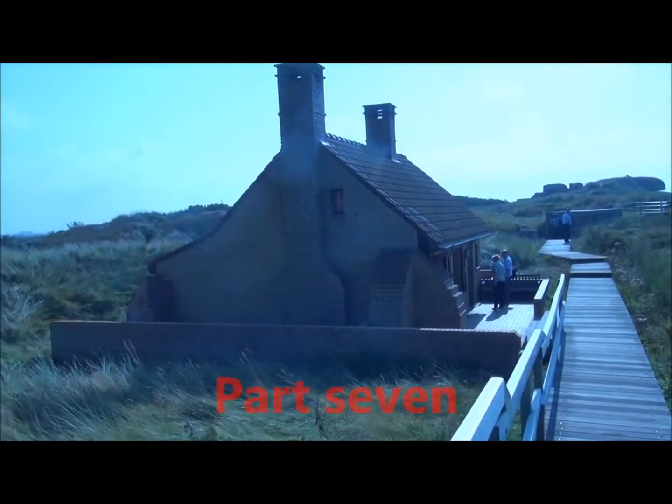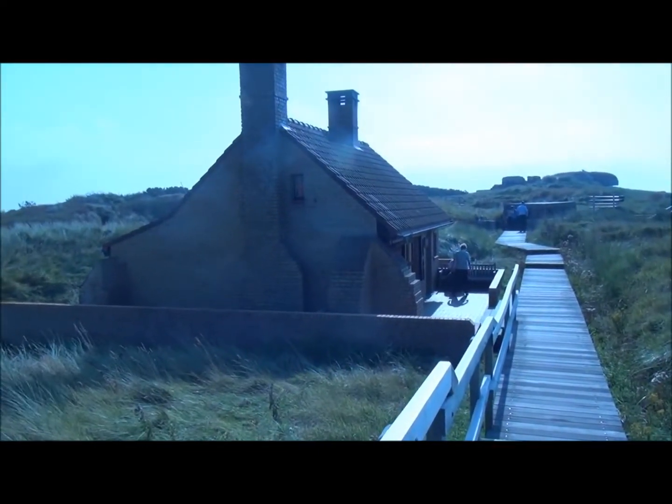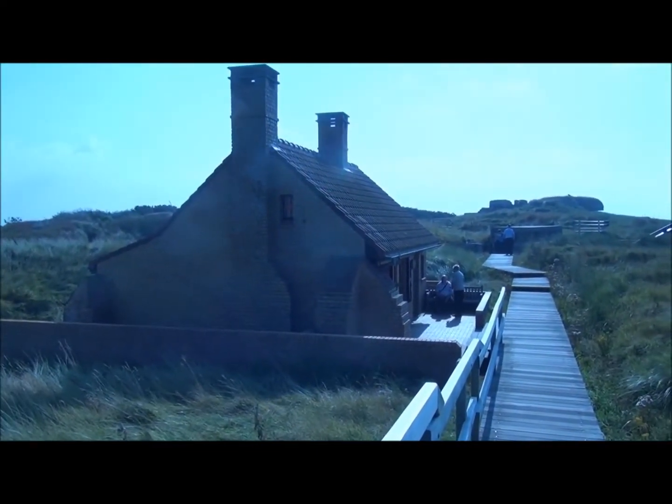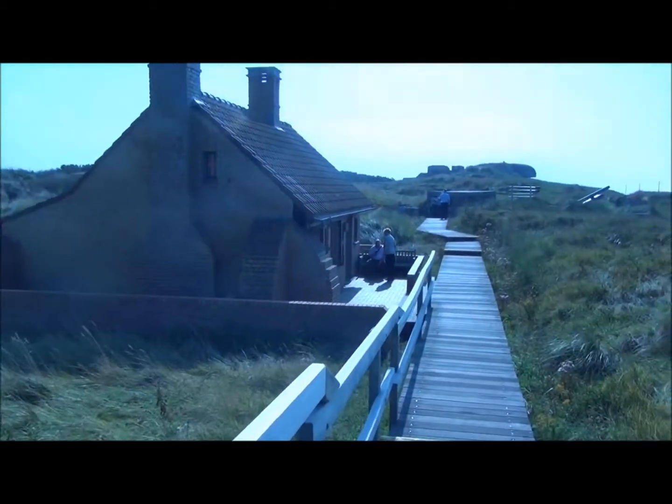This is where the commandant lived. He was a lieutenant. It had been a fisherman's house, but it was built in 1936, so it was pretty new when he actually took it over. Inside.